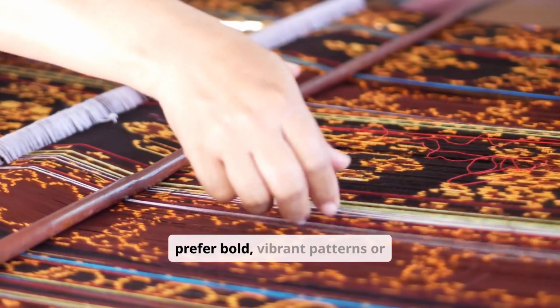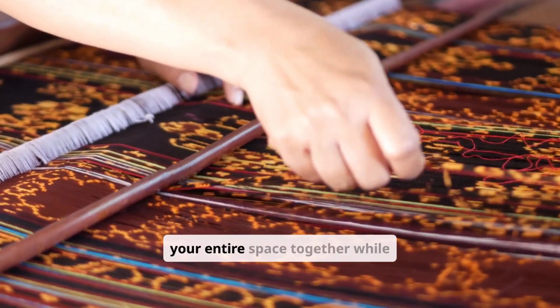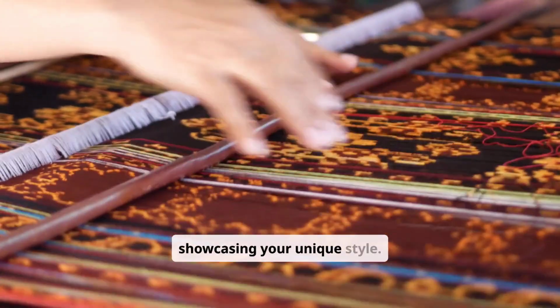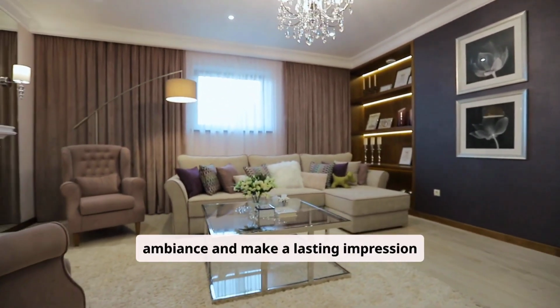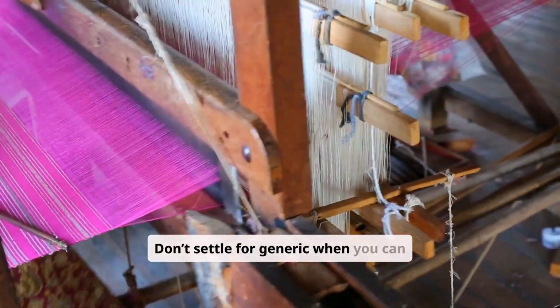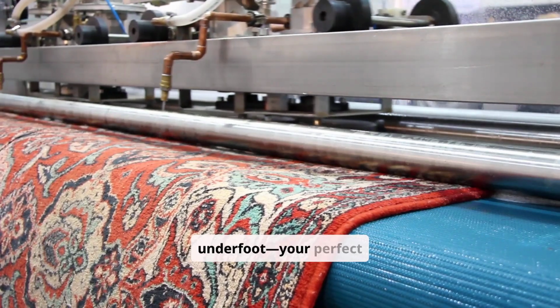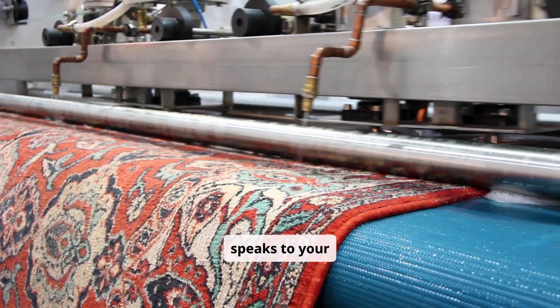Whether you prefer bold, vibrant patterns or subtle, elegant textures, a handcrafted rug can tie your entire space together while showcasing your unique style. Elevate your home's ambiance and make a lasting impression with a focal point that's as special as you are. Don't settle for generic when you can have artisan-made art underfoot. Your perfect home begins with a piece that speaks to your individuality.